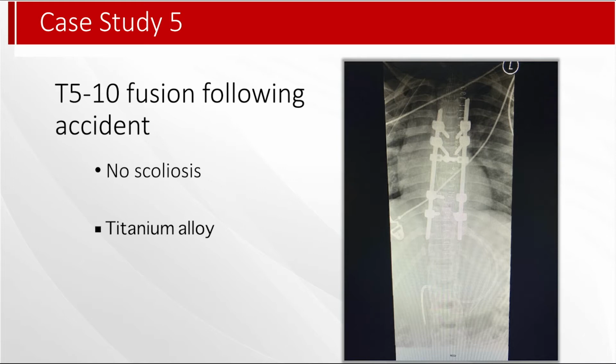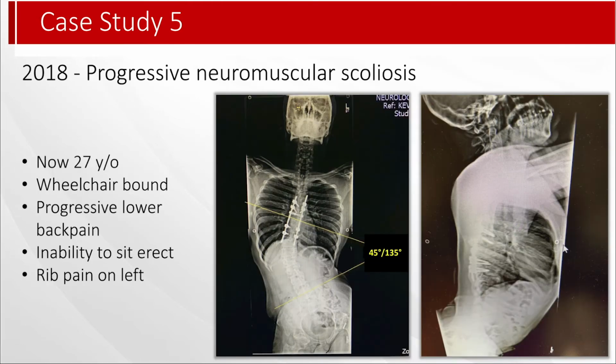Over time, I first saw him in 2018, he had developed this C-shaped curve consistent with neuromuscular scoliosis consequent to his injury. When I first saw it, I thought, we're just going to manage this conservatively, given the circumstances. But increasingly, really exponentially over the next 12 months, he began to have pain associated with this that we really felt was associated with this angle here, particularly the ribs and its association with this dramatic pelvic tilt that he had developed.